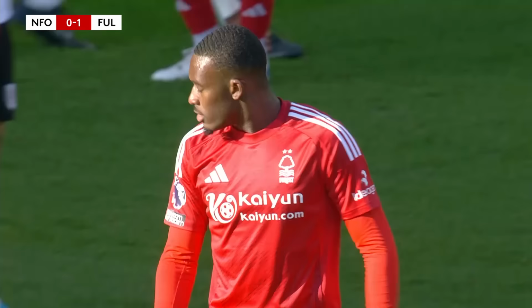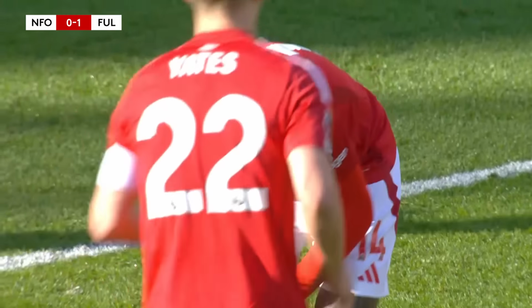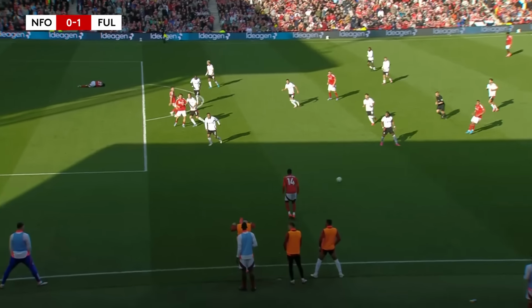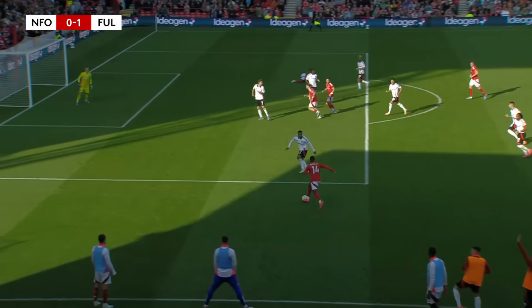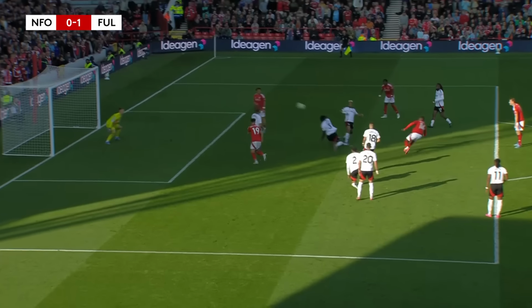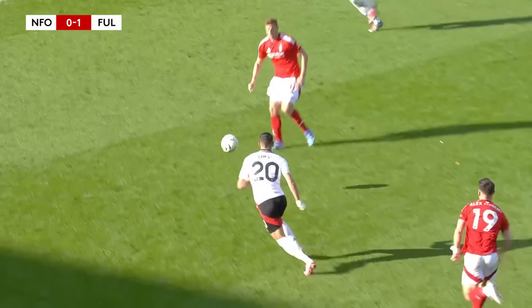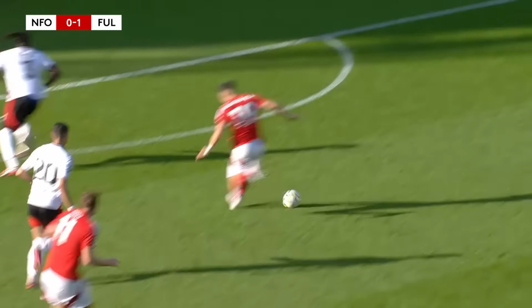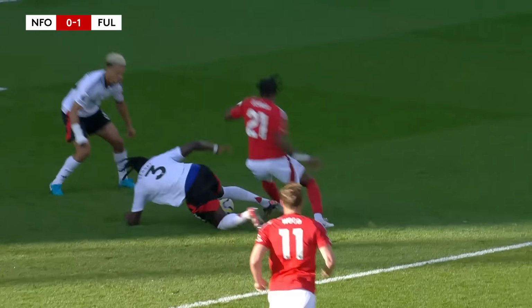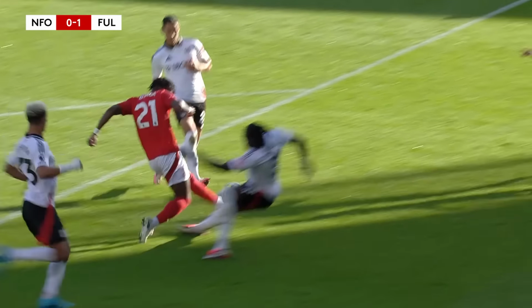Well, he should be ashamed of himself, Anthony Elanga, Jamie. It really gets you down. It's a great bit of defending from Calvin Bassey. There's no foul there at all. He just wants to cheat his way to a penalty because we got one. And then he's got the audacity to stay down as if he's injured. He just flung himself over Calvin Bassey.